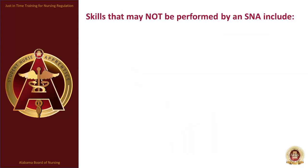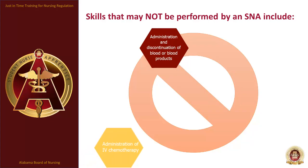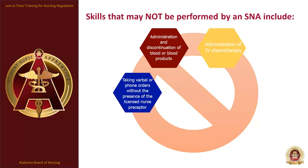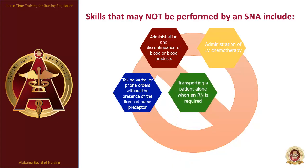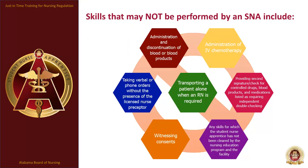The approved skills list on the ABN website also includes a listing of specific tasks and skills that the student nurse apprentice may not perform. These include administration and discontinuation of blood or blood products, administration of IV chemotherapy, taking verbal or phone orders without the presence of the licensed nurse preceptor, transporting a patient alone when an RN is required, providing a second signature or check for controlled drug waste, blood product administration, and any medications that require independent double checking, such as high-risk and pediatric medications as cited by the facility policy, witnessing consents, or any skills for which the student nurse apprentice has not been cleared by the nursing education program and the facility.